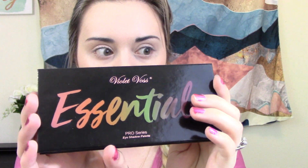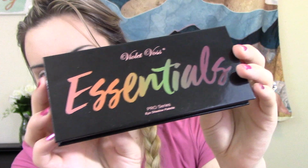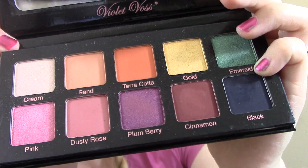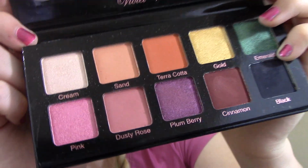Next is the Essentials palette by Violet Voss, and when I got this, I was super excited because I love eyeshadow palettes. This one was pretty average. I mean, I wasn't super amazed by it, but I did enjoy some of the colors. I liked the pinks and the green because I don't have a lot of green eyeshadow. So I definitely like the green color. It's very shimmery, very pretty.